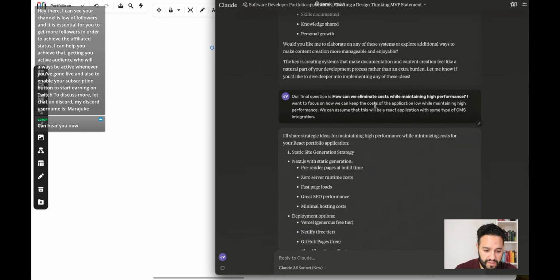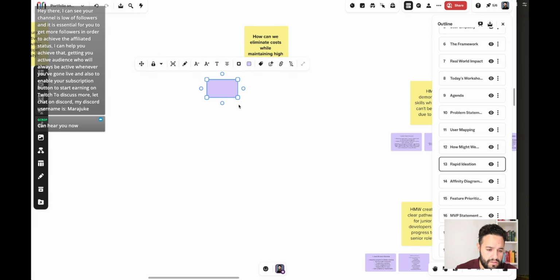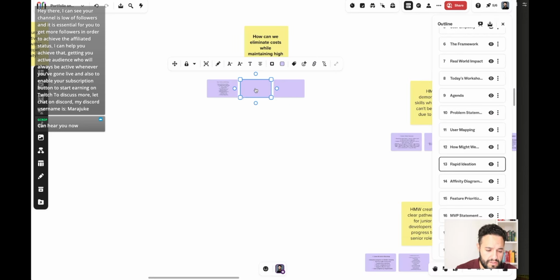I'm just going to copy this and see. So we'll do static content generation. Whoops. Paste that in there. Content management approach. Some different options.